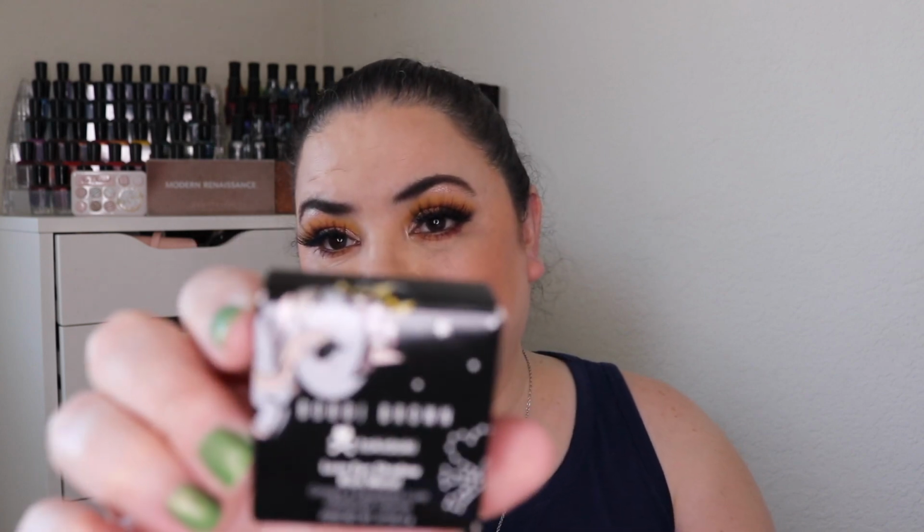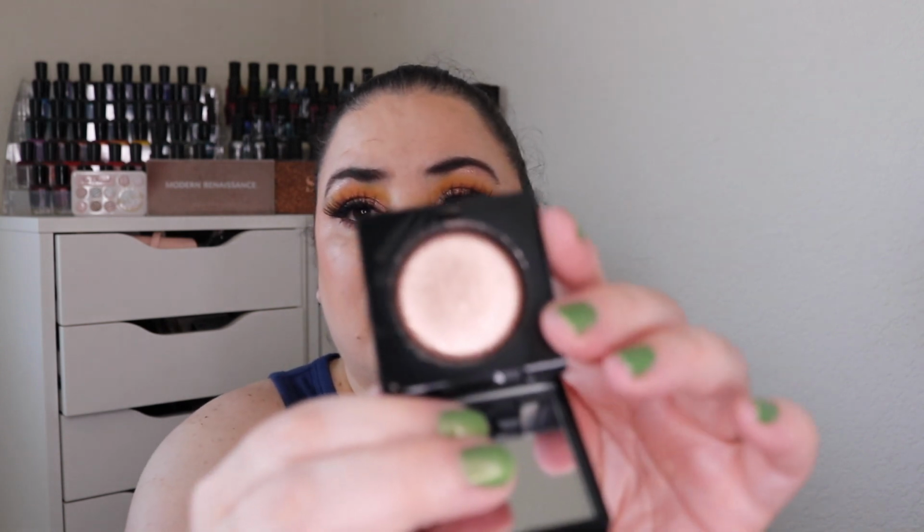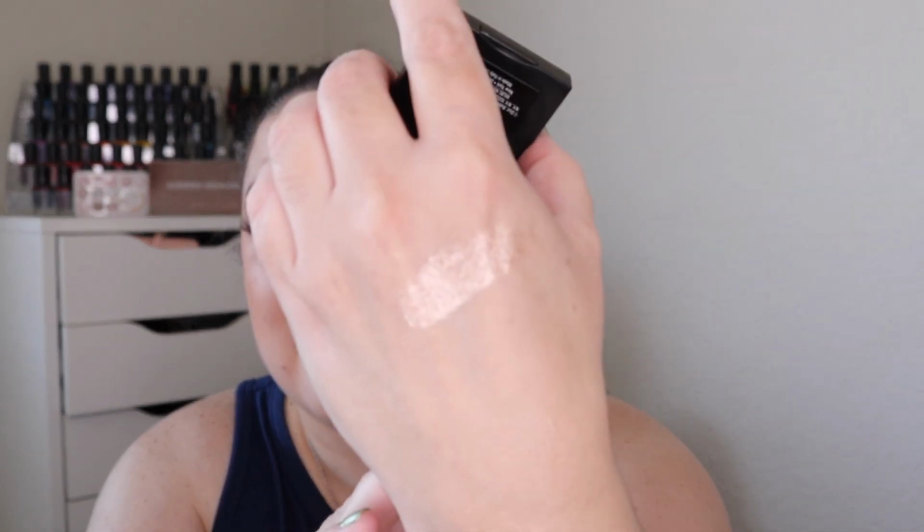And then I did get to pick out one eyeshadow. This is from Bobbi Brown and the Tokidoki collection. I have no idea, but this one is in the shade Sunshine. That is a tongue twister. The packaging on this is so cute. Look at that. That is absolutely adorable. The shade is beautiful. Let me give you actually a swatch of this. I know I haven't been swatching everything, but look at that. That is absolutely stunning. So that is everything that we got at the CCO.